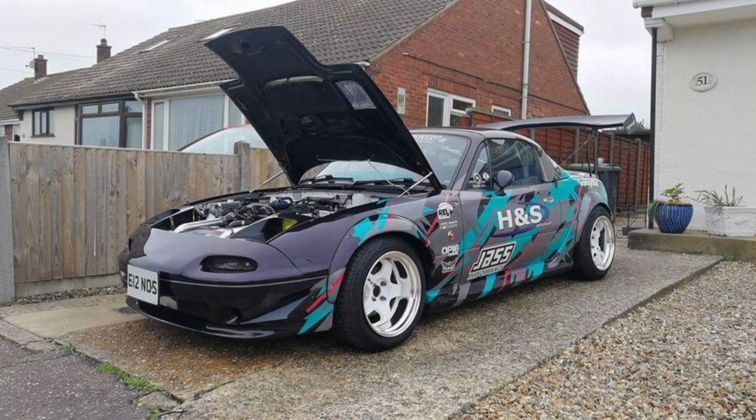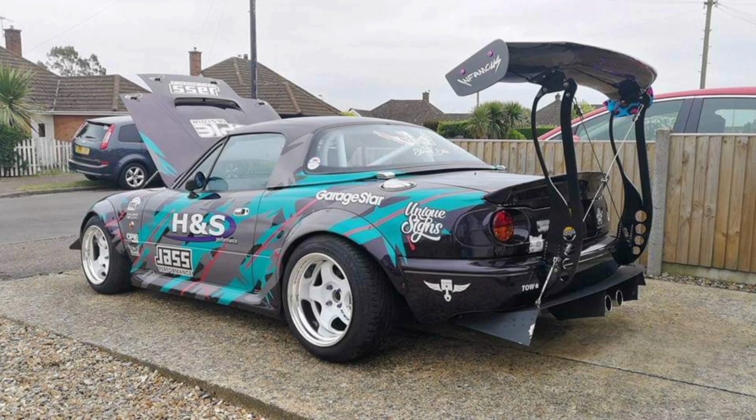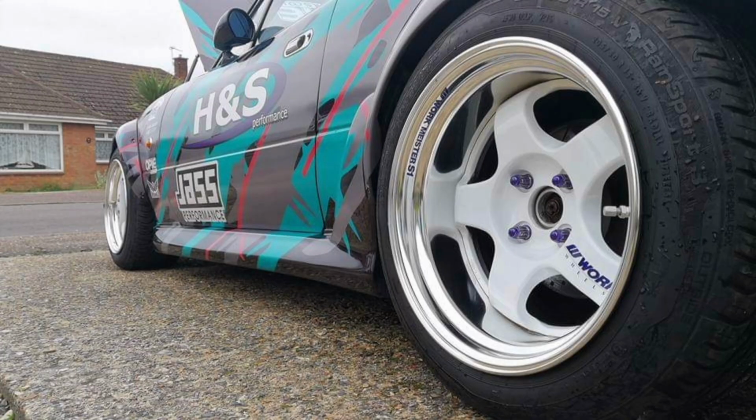I then decided to take the RX-7 splitter off because it was just too low, and here are some photos from a clean.